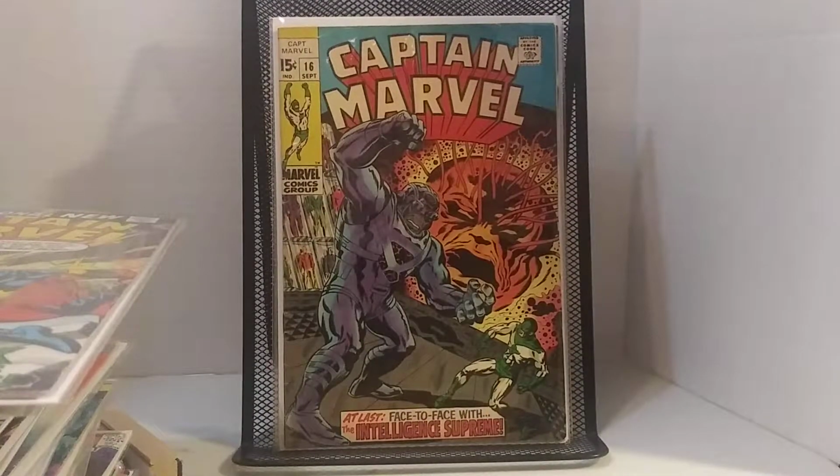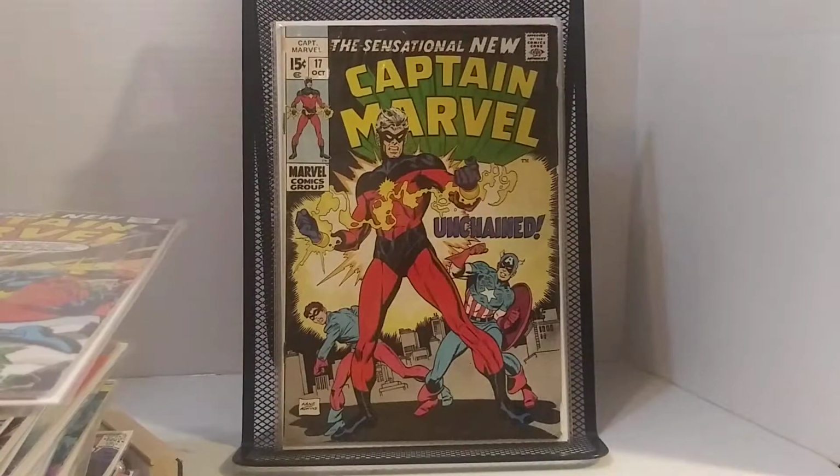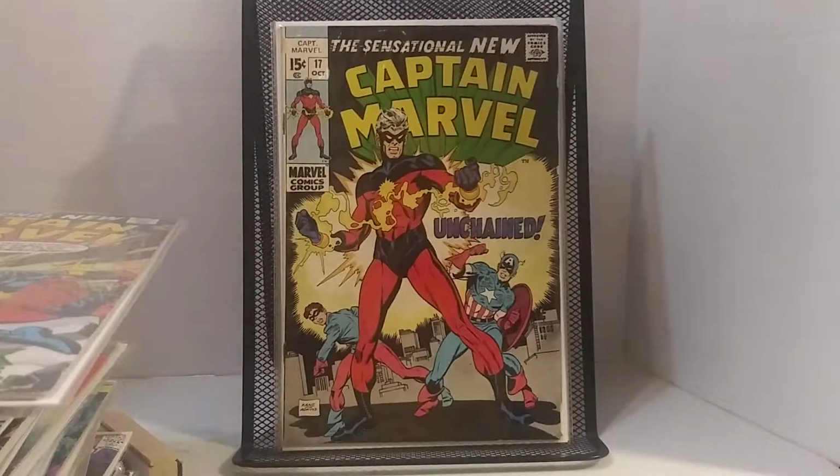Number 16. And I think this is the issue where maybe at the end of the story he gets the new costume. You don't see it on the cover until the next one. I think Archie Goodwin did a few scripts around this time. And of course we see Marvel in all his new costume glory there with Captain America and Bucky.